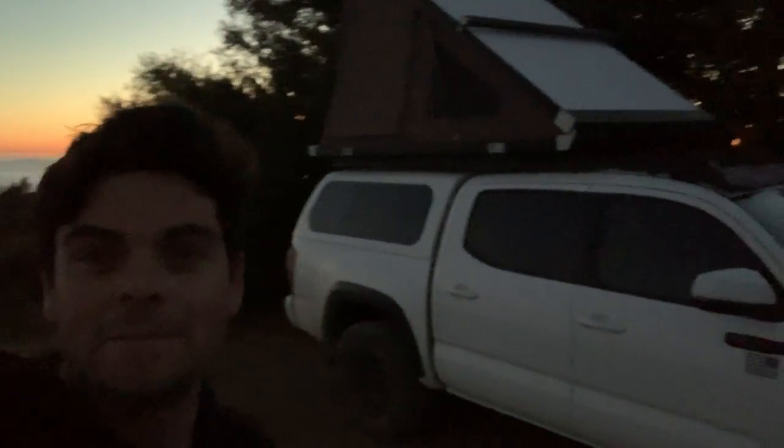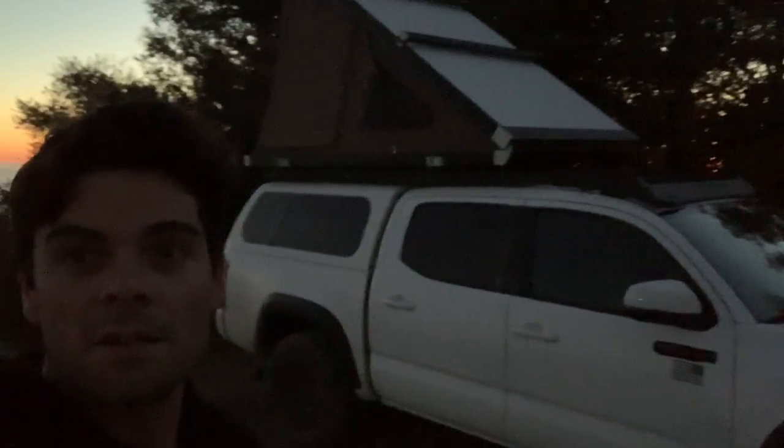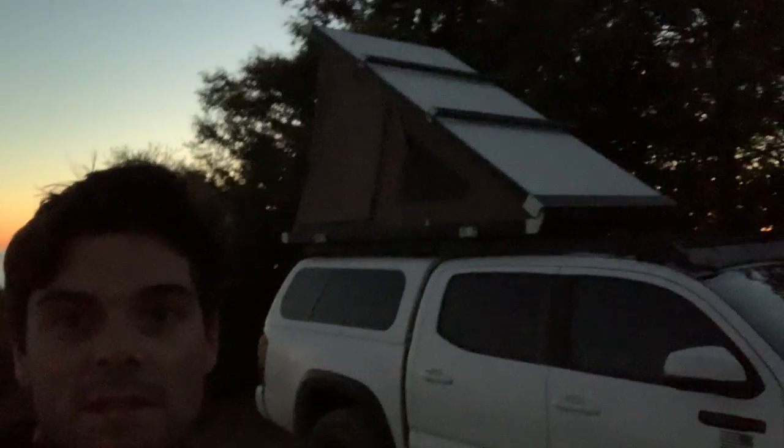All right, so like I said, guys, we got the GFC camper, Go Fast Camper. Loving this thing so far. 2019 Tacoma TRD Pro. We got the Prinsu roof rack, the Leer camper shell with the Go Fast mounted on top.